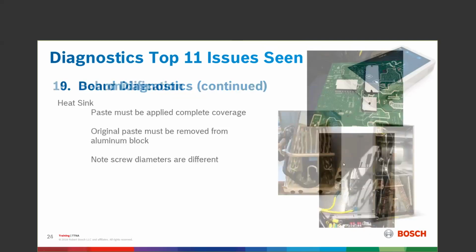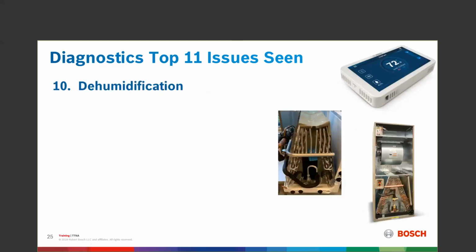There are different diameter screws. Dehumidification issues, thermostats we talked about, short cycling. That is probably our #1 issue we have with that process. Dirty coils, residual, such as oil-based, have cases where water will not leave the coil. So if you have an oil residual on this coil, it doesn't seem to be dehumidifying. We're not getting any moisture out of the condensation drain, but it's cooling the air.